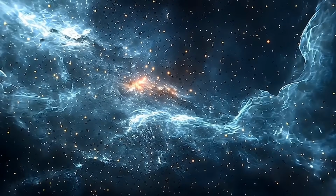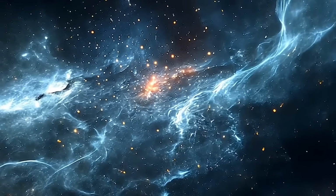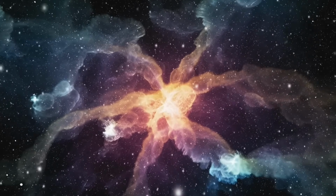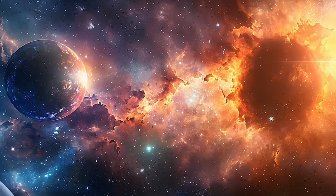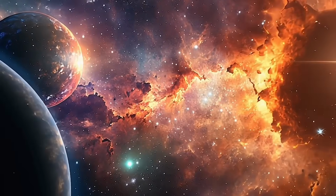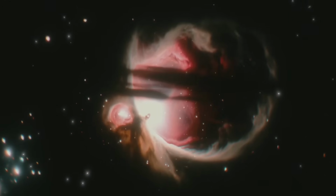Westerlund 1-26 is not just a giant in size. It is a star racing toward its ultimate demise, burning through its remaining fuel at a rate that is nothing short of catastrophic. Unlike smaller, more stable stars like our Sun, which convert hydrogen into helium steadily over billions of years, a red supergiant of this magnitude exists on borrowed time.